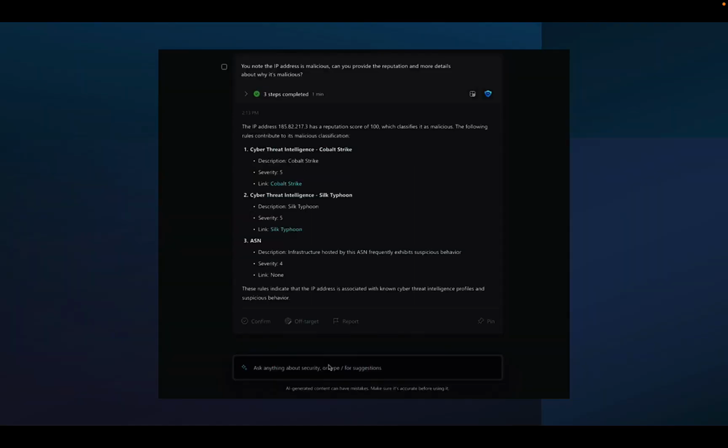Our analyst wants even more information though, so they type in, you note that the IP address is malicious. Can you provide the reputation and more details about why it's malicious? So off it goes, and it returns with the IP address has a reputation score of 100, which classifies it as malicious. The following rules contribute to its malicious classification. Number 1, cyber threat intelligence, Cobalt Strike.